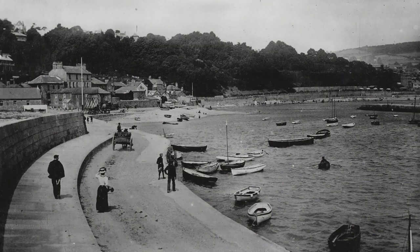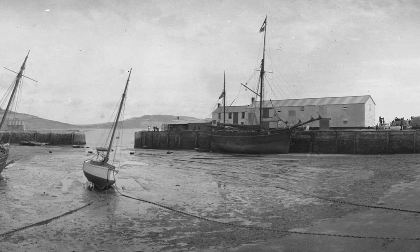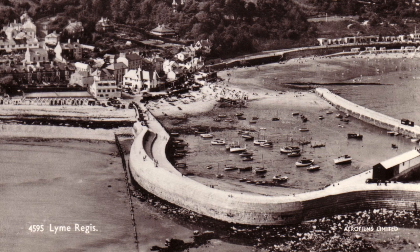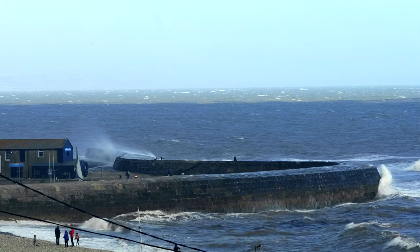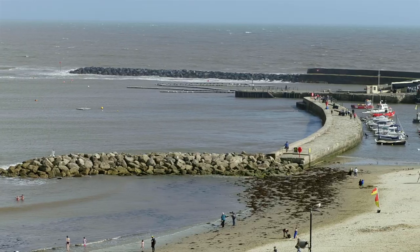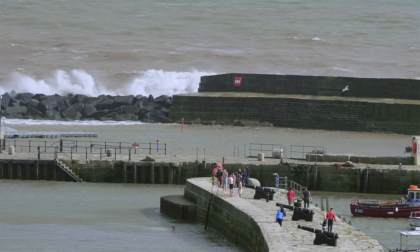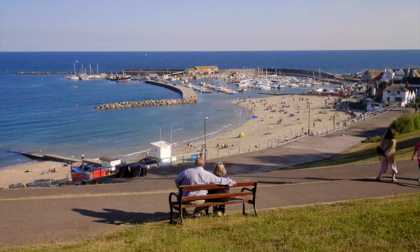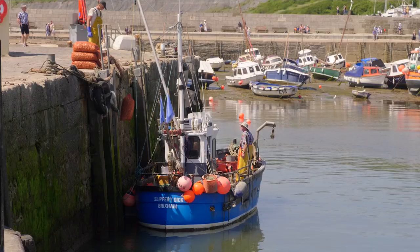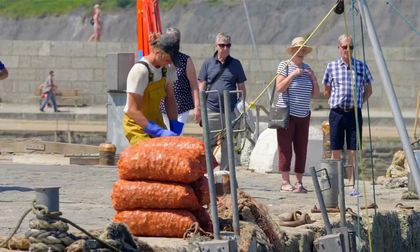It has been changed over the years. Wood was replaced with stone, the blue lias, the Portland stone, as well as some flint, and concrete in recent years. It's had to be repaired on numerous occasions after large storms, and the southern arm has been extended, as has North Wall, and rock armouring has been attached to both ends. The harbour today is mainly for leisure, fishing and local boat trips.